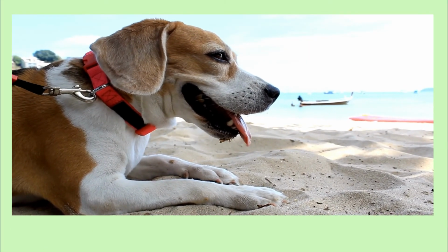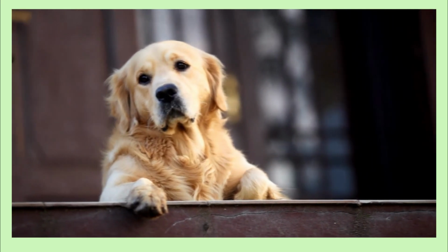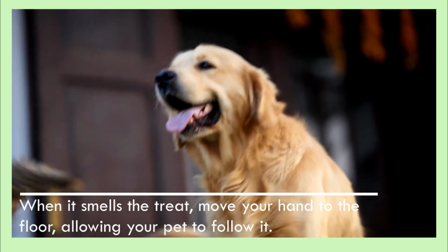Down. Get a mouth-watering treat and hold it in your closed hand. Place your hand up to your dog's nose. When it smells the treat, move your hand to the floor, allowing your pet to follow it.